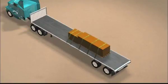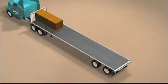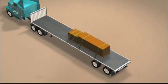When the cargo is prevented from forward movement, you need 1 tie-down for every 10 feet of cargo length or part thereof. And remember, forward movement can be prevented by a header board, bulkhead, blocking devices, or other cargo.